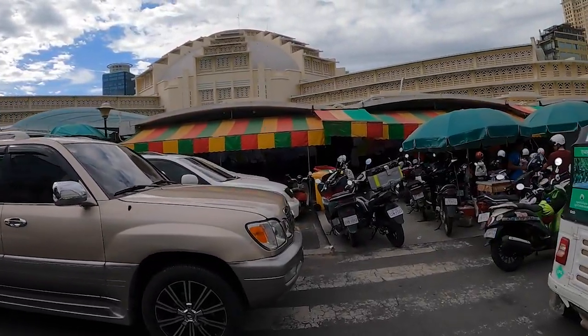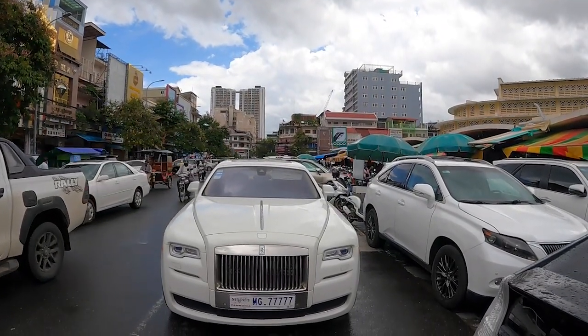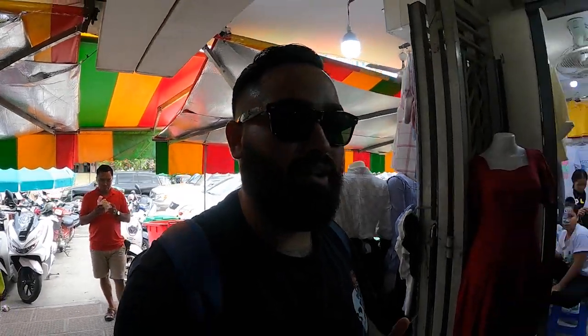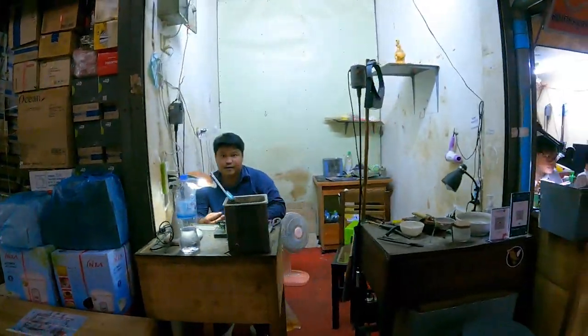Now, it's quite interesting as well, because as soon as the tuk-tuk dropped us off, I actually spotted a Rolls Royce just sitting there right outside of the market. Here in Cambodia, it's actually quite shocking to see the drastic comparison between the rich and the poor. There are Rolls Royces, I've seen a lot of McLarens driving around the city right next to tuk-tuks. It's absolutely insane.